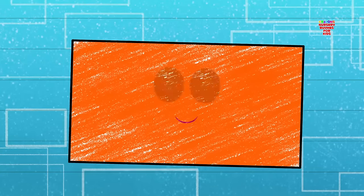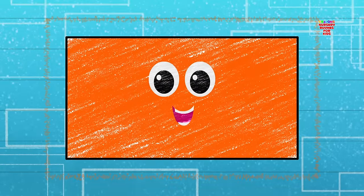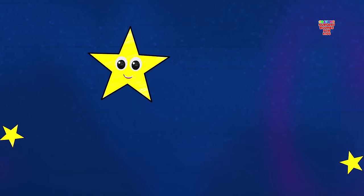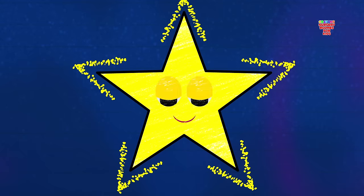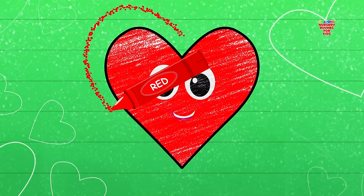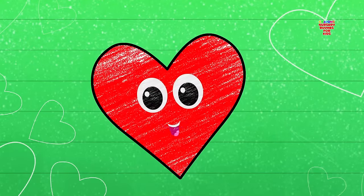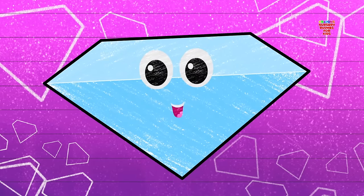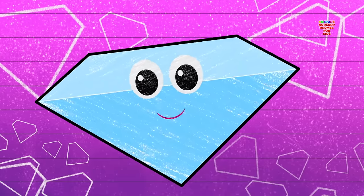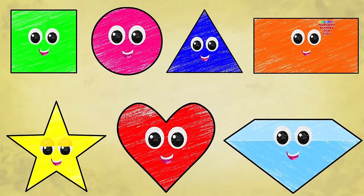I'm a rectangle, rectangle, like a really long square. I have 4 sides, I'm a rectangle. I'm a star, I'm a star, in the sky so, so far. I have 5 pointy arms, I'm a star. I'm a heart, I'm a heart. I'm so curvy and so smart. I'm a really lovely shape. I'm a diamond, I'm a diamond. You can see me on a ring. I'm so shiny and so bright. We are shapes. You can see us everywhere. We are shapes.